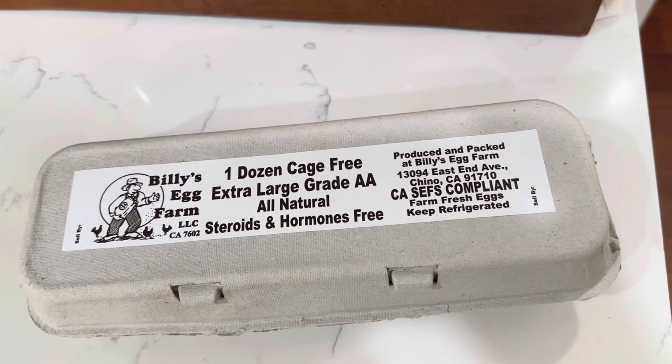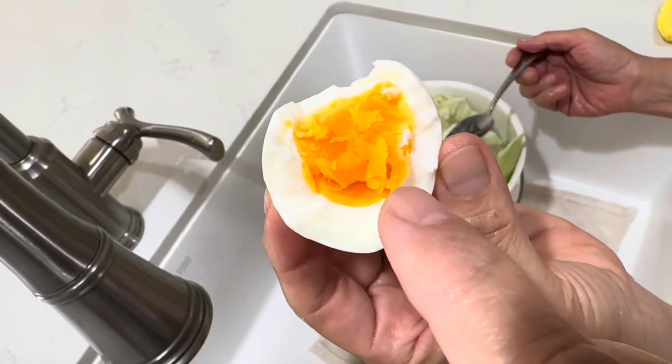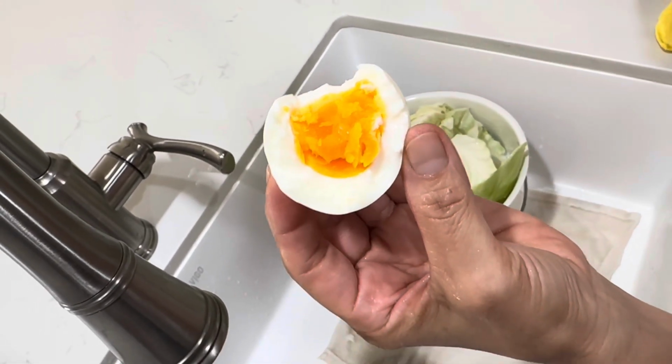Well, have fun. Enjoy eating and cooking. After you boil it, it looks like this, very red, which is much different and better than other store-bought.